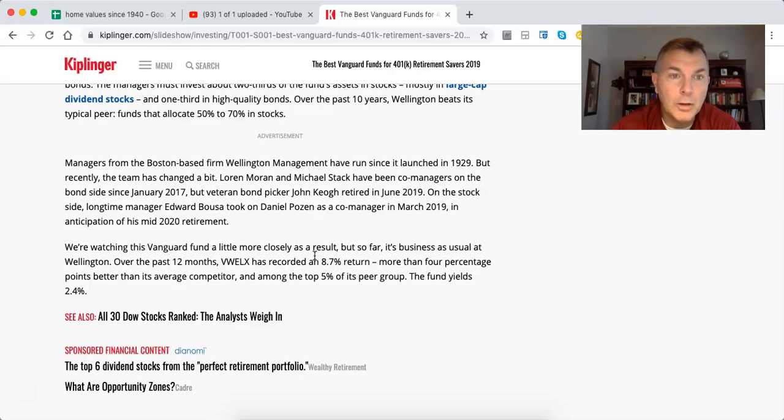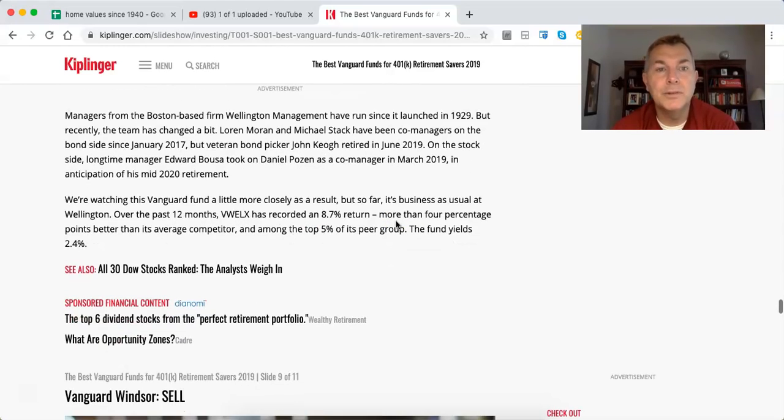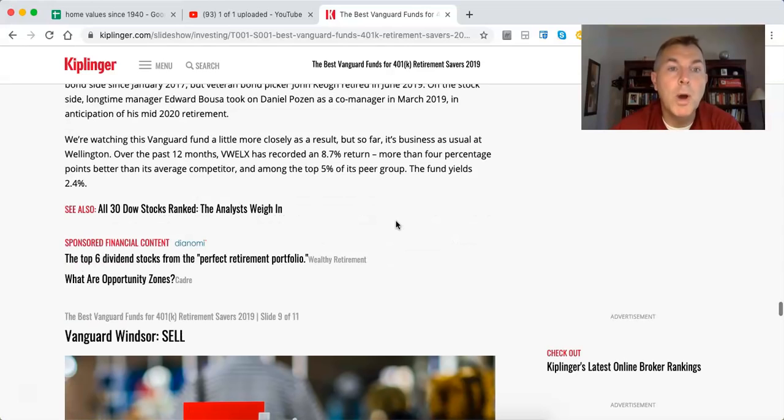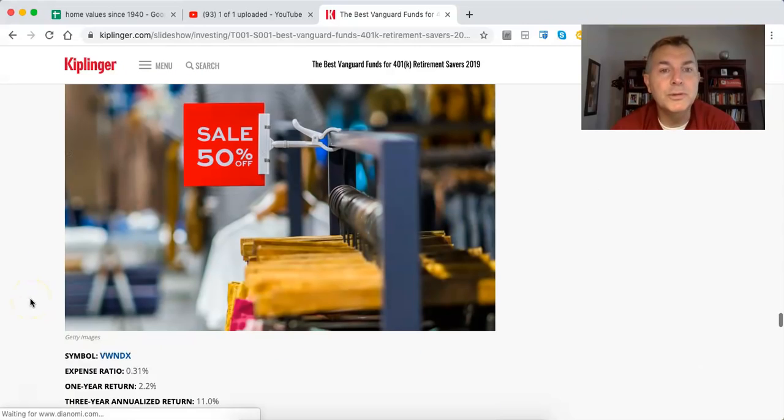On the stock side, long-term manager Edward Bousa took on Daniel Pozen as co-manager in 2019 in anticipation of his soon-to-be retirement. We're watching this fund a little bit more closely as a result of the imminent manager changes, but so far it's business as usual. The fund yields 2.4%.